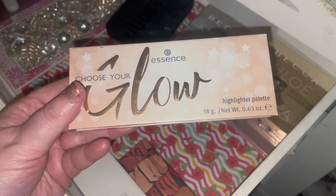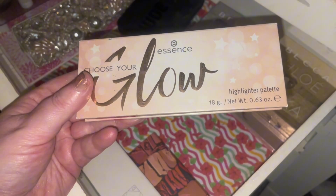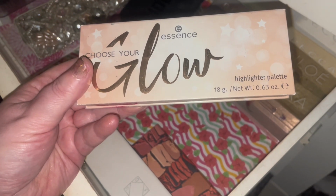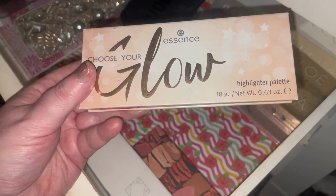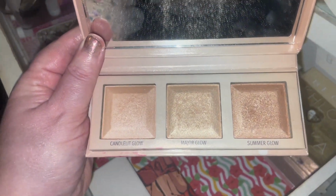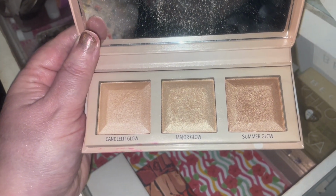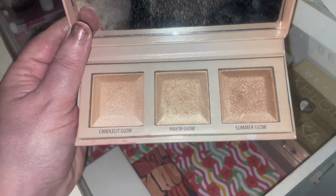This Essence Choose Your Glow, I'm really wanting to part with it, but something stops me every single time. It's like, you should trust your instinct, just trust your instinct. But every time I use it, I just love the glow. I'll show you what it looks like. Okay, I think for now, I'm going to keep it. And then, if I don't use it a lot between now and spring, I'll declutter it in spring.